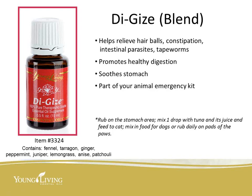Digize is a blend. It helps to relieve hairballs, constipation, intestinal parasites, and tapeworms. It promotes healthy digestion and should be part of the animal emergency kit. Now let's talk about how to use Digize.